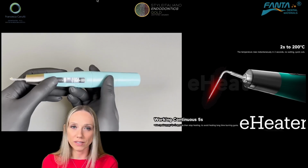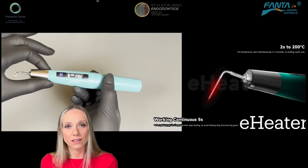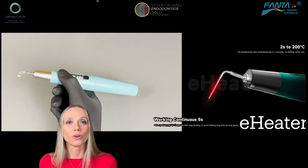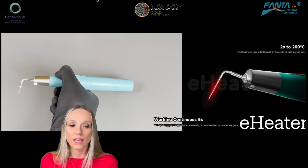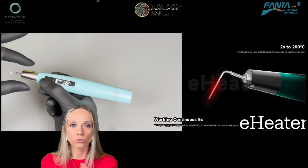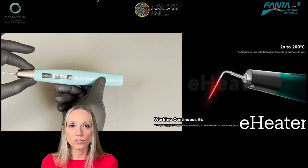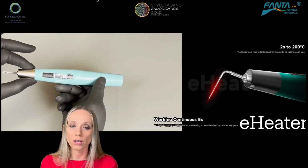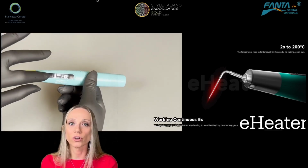So it's extremely fast, because one thing that we as dentists hate, I think, is to wait for a device to be ready to use. And so, what do I have to do? I just press the button on the left to turn the device on. With the button on the right, I set the temperature that I want to deliver to the gutta percha. And then, if I touch the button on the left, the device is going to heat.